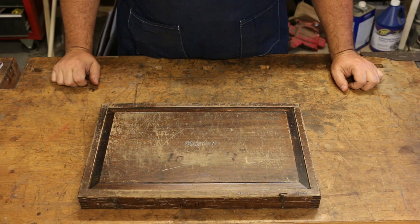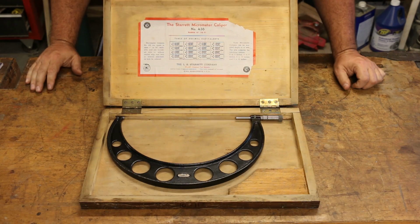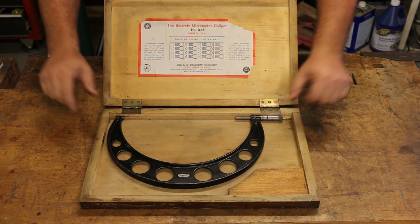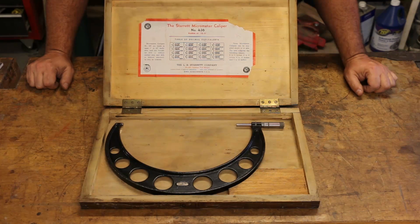Up next is an eBay find. I've mentioned previously that I have been working toward putting together a collection of larger micrometers, the Starrett number 436 micrometers, and I've been particularly looking for the ones in the boxes like this, just so that I can have a nice set that goes up to 12 inches. And I was missing 2 sizes, a 9 to 10 inch and a 10 to 11 inch is really all I'm missing to have mics up to 12 inches.